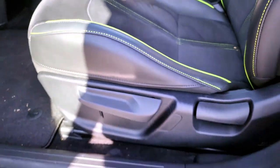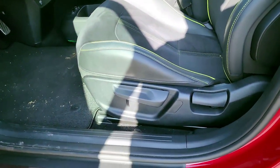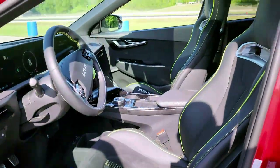These seats are manual though. You do have a bar underneath to slide it forward. This handle here lifts, raises the seats, and then you have your backrest there.